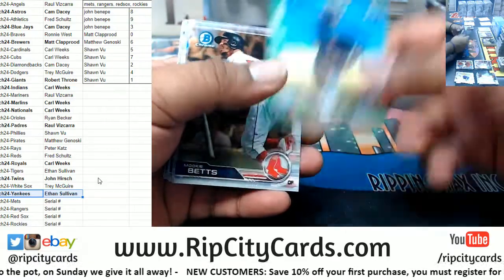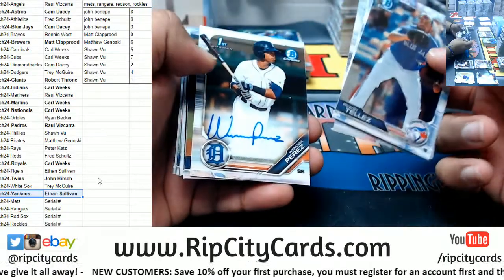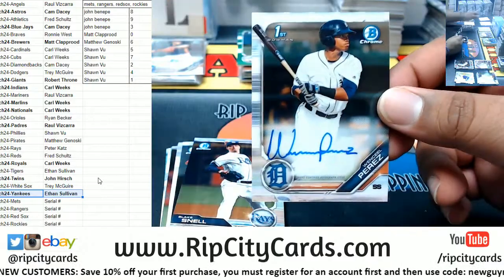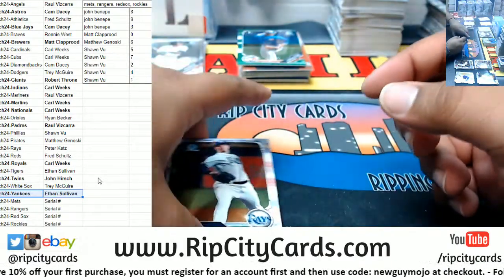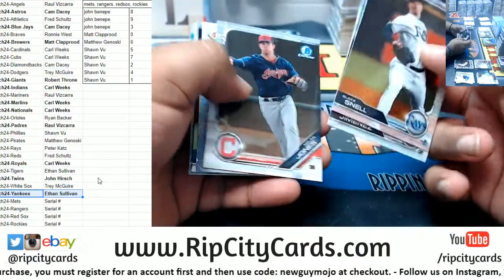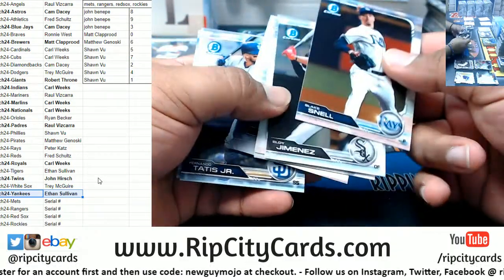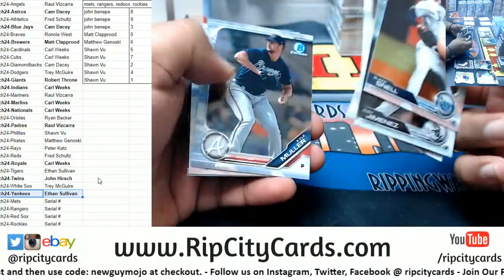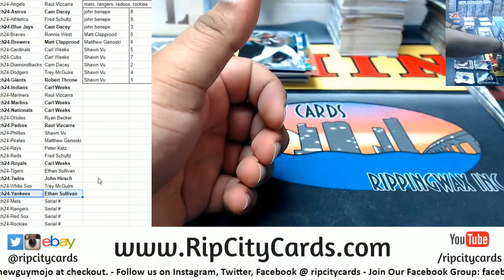Miguel Geraldo, 99, Blue Jays. Wenciel Perez, Tigers auto. Nice, Grego. I'll do that once I'm done here. Eloy, 499, White Sox.